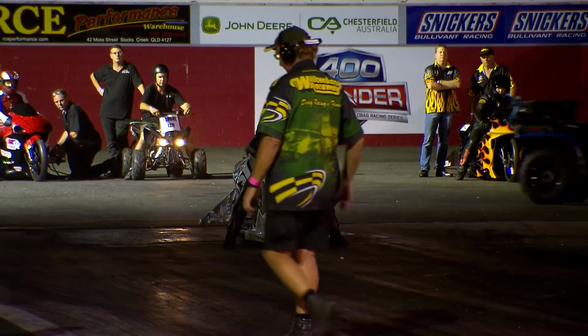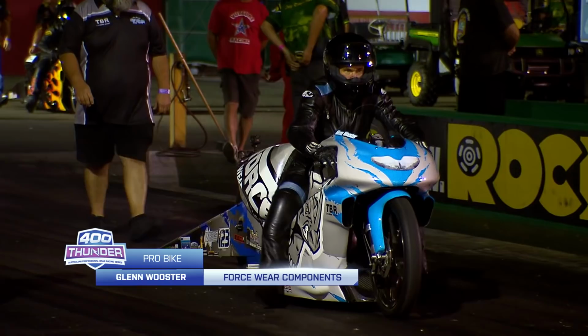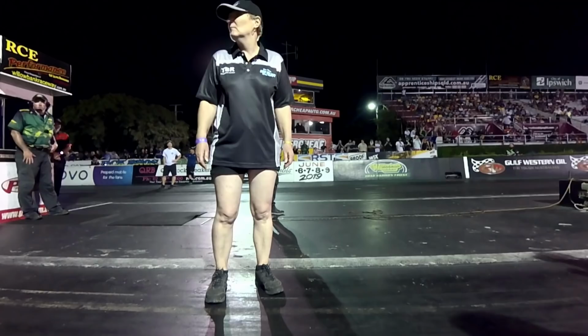These crews always have plenty to do between rounds in any of the 400 Thunder professional categories, and Pro Bike's no different as Glenn Worcester comes forward. Have the changes that Trevor Birrell's made in this bike, are they the right ones? Is it going to produce the results that the team wants? They've got a solo to find out. Well, the reason he's got a solo, Rob, is he was meant to face Morris Allen here in this pairing. He hasn't been able to get that bike fixed here for round two.